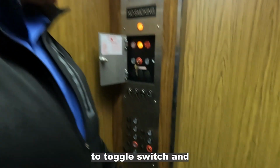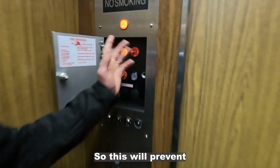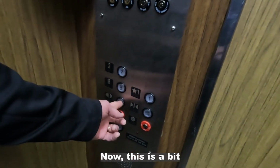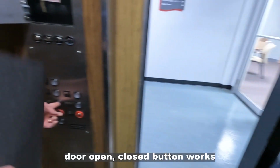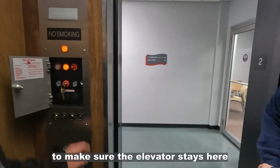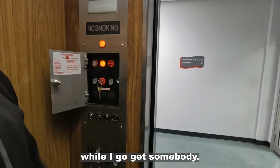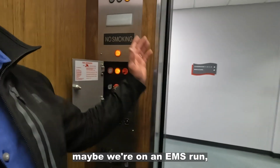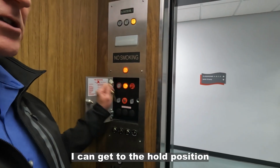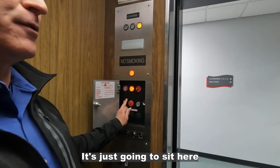That toggle switch up there is a stop switch. So this will prevent operation of the elevator. Notice either door open or close button works. If I want to make sure the elevator stays here and nobody takes it while I go get somebody, maybe we're on an EMS run and we need to go check something out, I can key it to the hold position and take the key with me. Now, nothing works. It's just going to sit here with the door open.